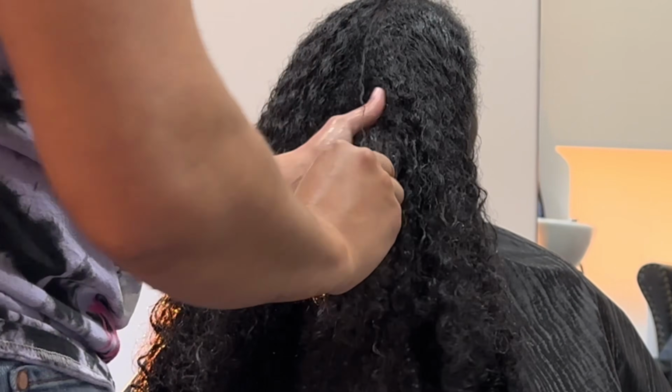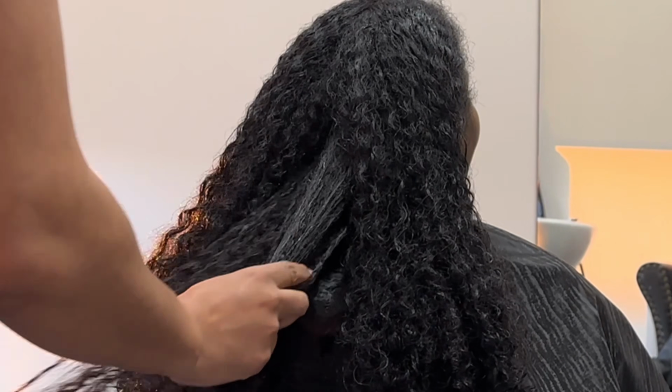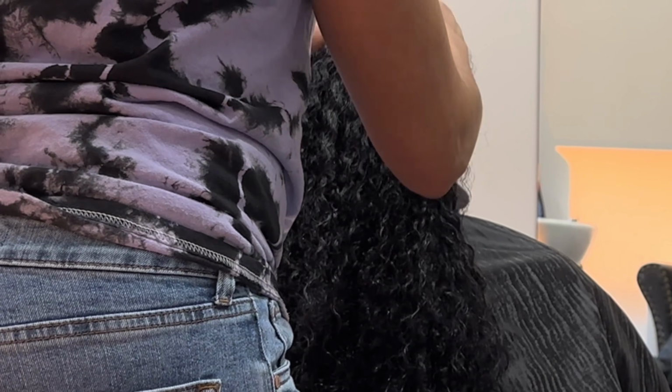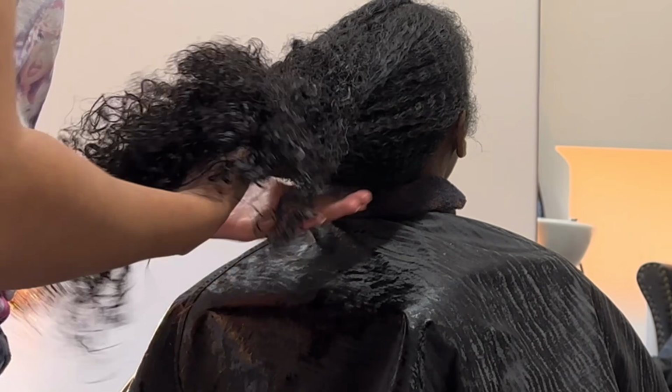However, this product itself, I really enjoy. It's nice and buttery, slips right through the hands, moisturizing, not heavy, but it can get heavy if you do overuse it, which they suggest in the instructions to use it sparingly.